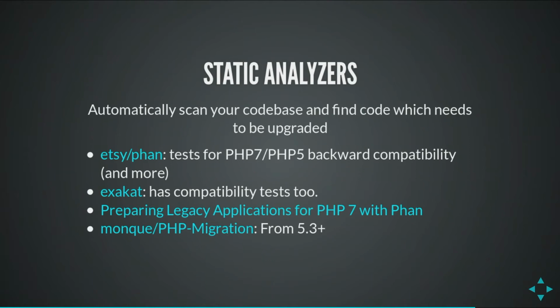Exocat is another one, it has compatibility tests too. It has a few more dependencies for Gremlin and Neo4j, because I think it does some graph stuff that you can output. There's a blog post by my friend Matthew, preparing legacy applications for PHP 7 with Fan. If you want a step-by-step guide, he walks through what you need to install and how you configure Etsy to look for the backward compatibility tests and report all that. There's also another one called Monk U PHP migration, and it will scan for back to 5.3. So if you're on a really old codebase, that might be a better tool to look at.